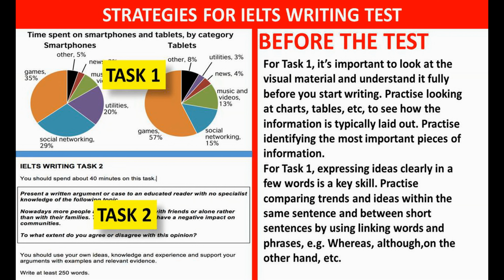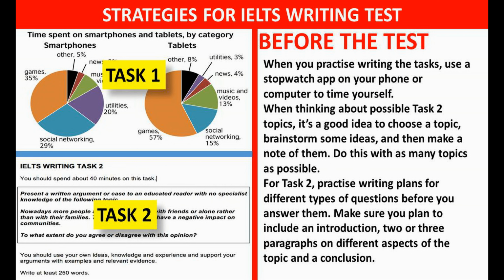Practice comparing trends and ideas within the same sentence and between short sentences by using linking words and phrases, e.g. whereas, although, on the other hand, etc. When you practice writing the tasks, use a stopwatch app on your phone or computer to time yourself.